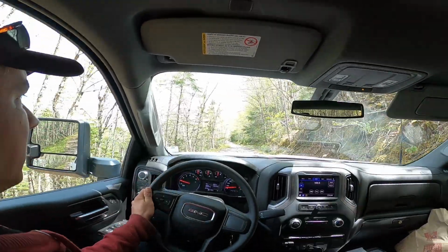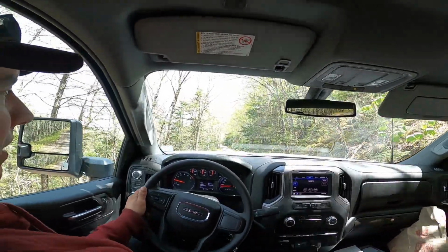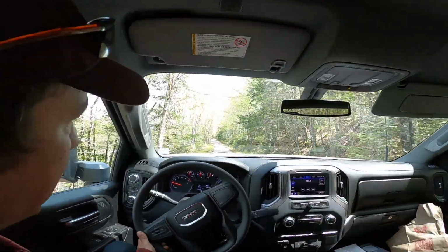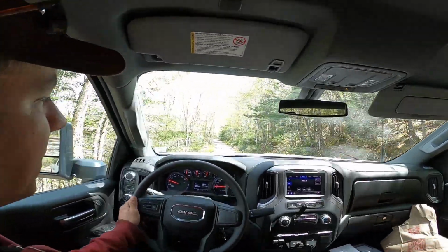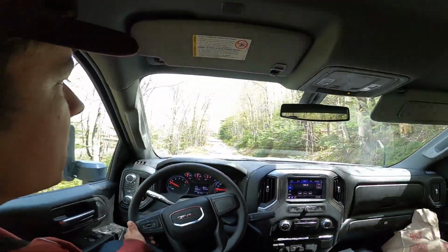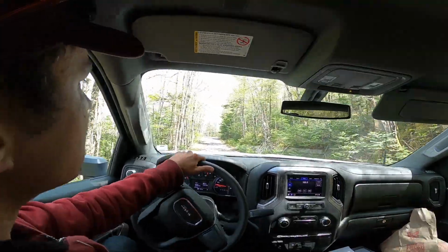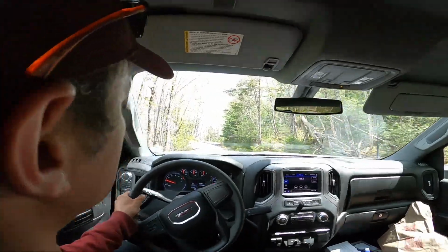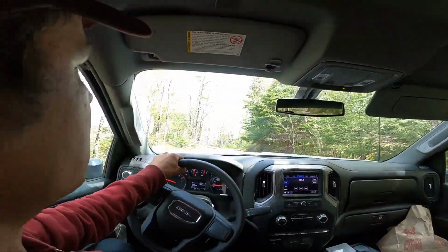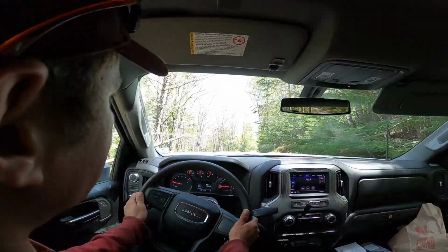Alright, so now I gotta climb this mountain so I can get up to this site and do my work. I'm just gonna give this Z31 suspension package the big test here. Truck does ride pretty friggin' rough, I will say that. We need to get a bigger tire on this.